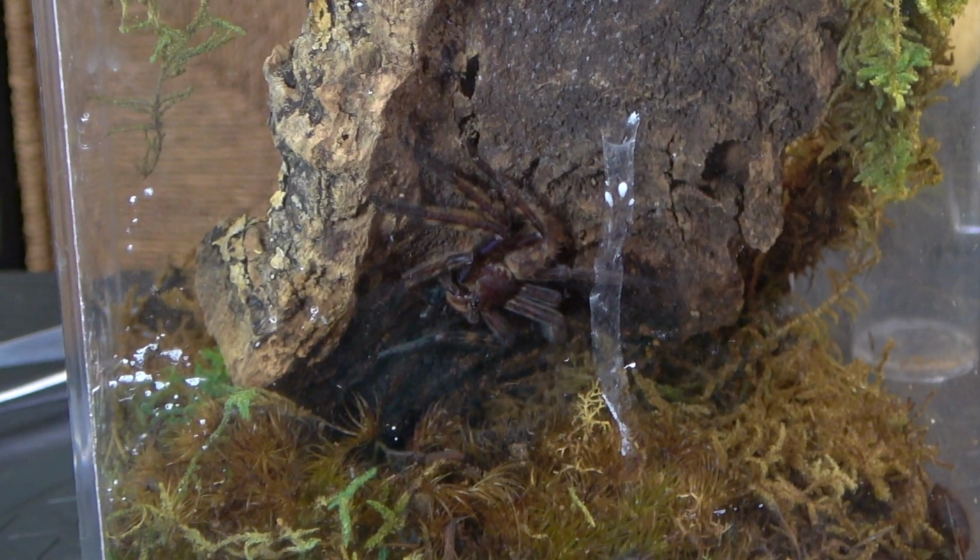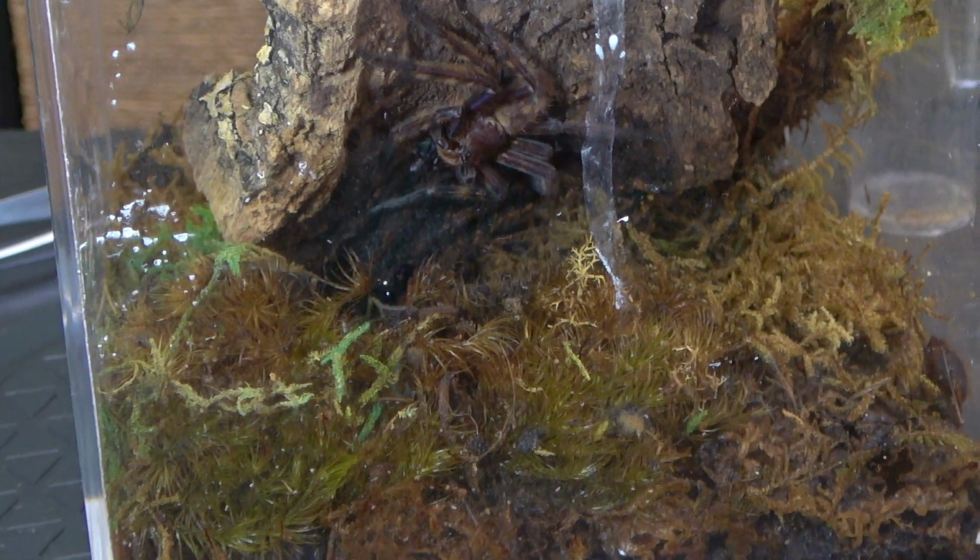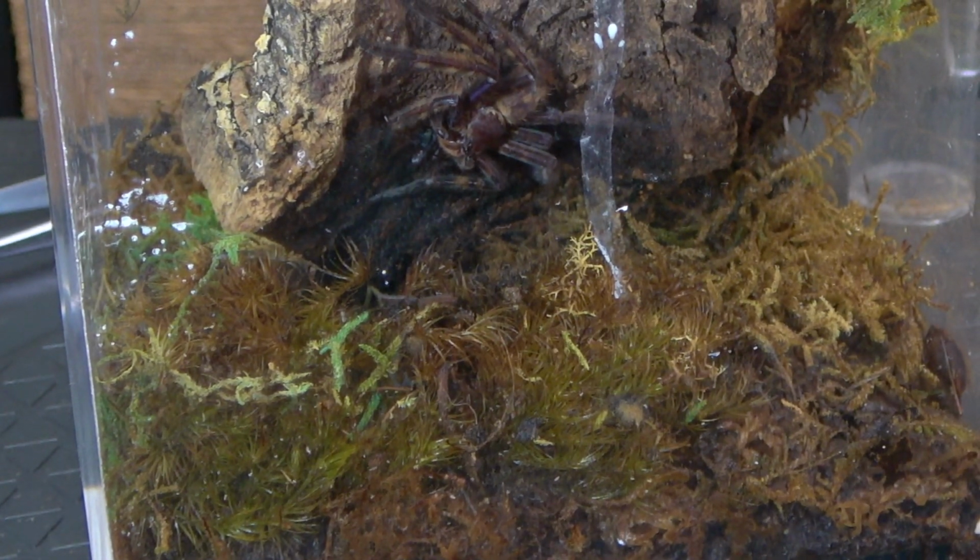But yeah, really cool spider. Highly recommend to anybody who's interested in huntsmen, get Heteropoda lunula. And I'm hoping that we're gonna have some babies soon too.